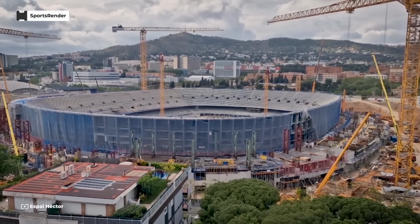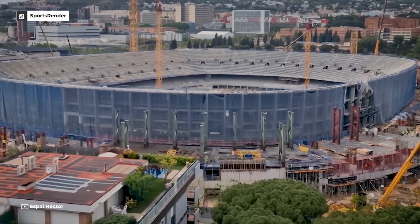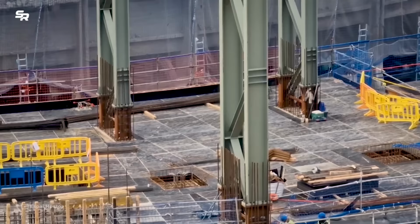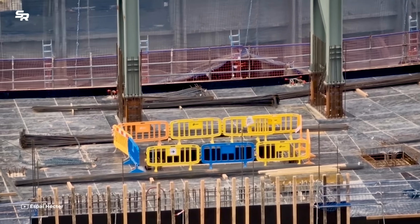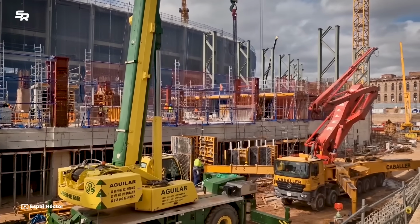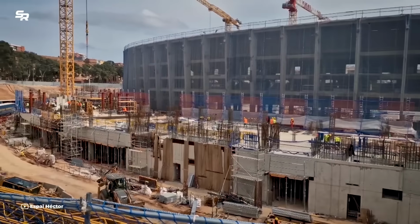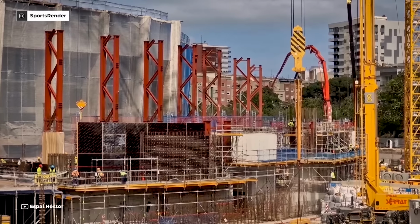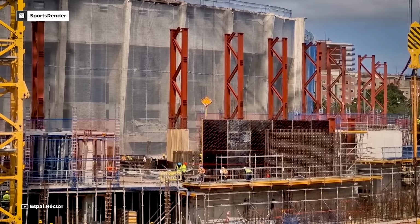You can already see the structure of the third stand taking shape around the stadium, especially in the south goal area, where 12 big pillars are already in place. More trucks are showing up to deliver materials, which means we can expect even more progress in the next few weeks. In the Goal Norte sector, they're working on the smaller pillars, but there's still a lot to do before the structure is complete.